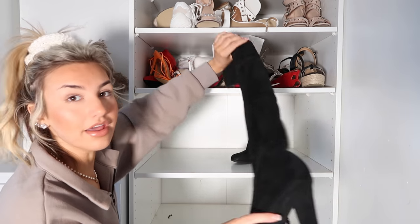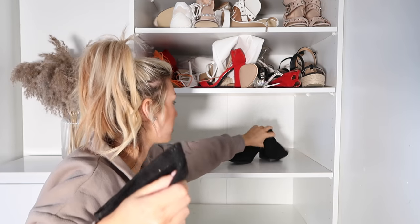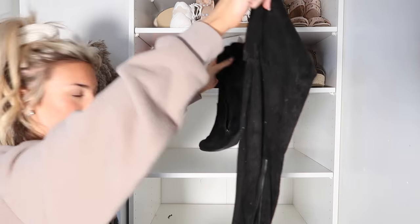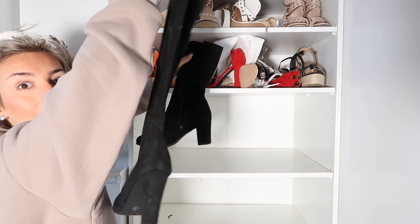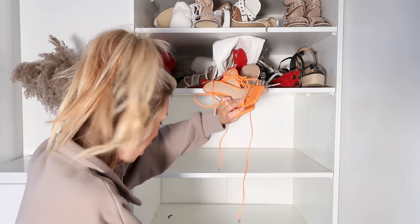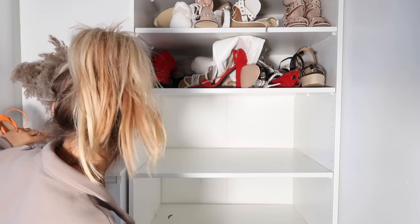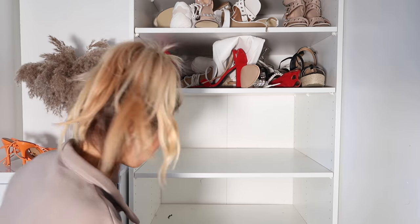These, again, more knee-high boots. These are the ones I think I might keep, though. They look great. They're not even the same. Look. What the hell? Okay, so I've just got these from White Fox. Oh, absolutely love them. Love, love, love. Definitely keeping them, put them there so they don't get all ruined.